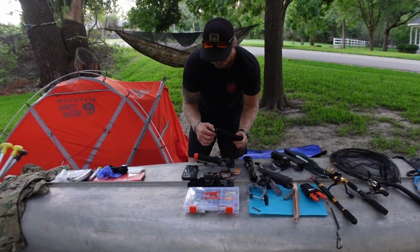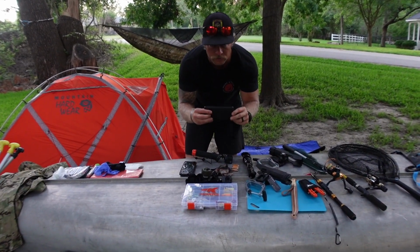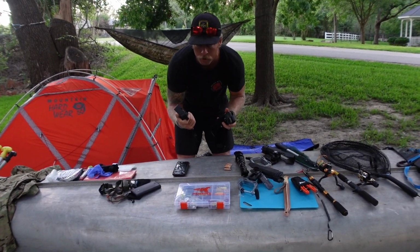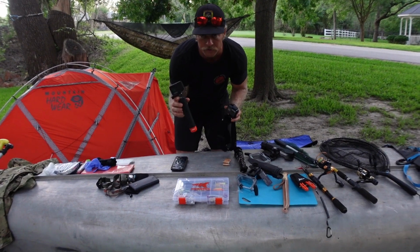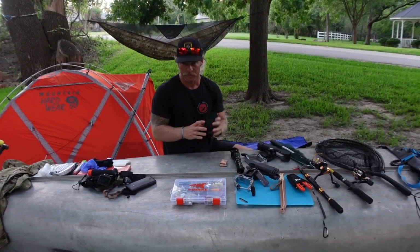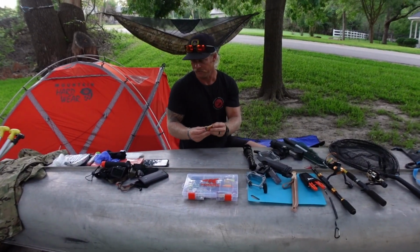I like to keep one of these Anker power banks right here, headlamps for every person on my trip. This is my setup for my GoPros to record all the footage. This is the GoPro Hero 9, GoPro 5. I also keep my phone on me, and make sure you bring lots of extra batteries.